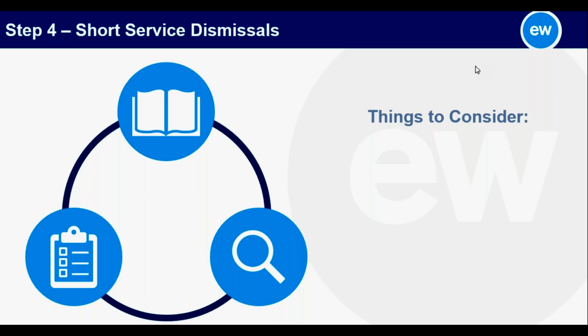So let's start at the beginning. If an employee has no previous continuous service with you and they've not reached 2 years service, then the starting point is that they do not have the rights to bring a claim for unfair dismissal. Thank goodness, a good amount of time for an employer to work out if their employee suits the organisation. A few things to consider though, and here we come with the first few catches.